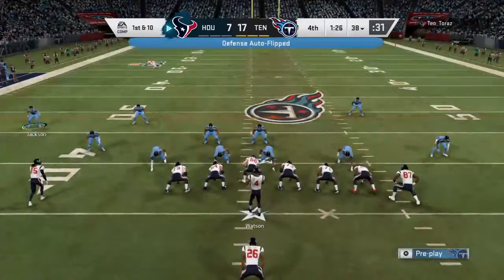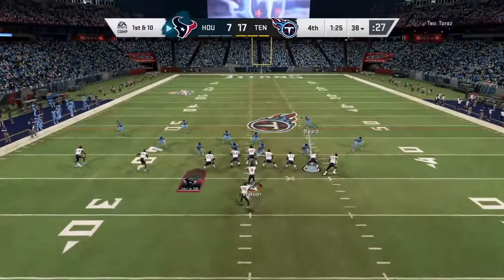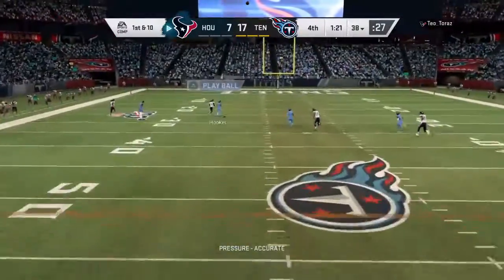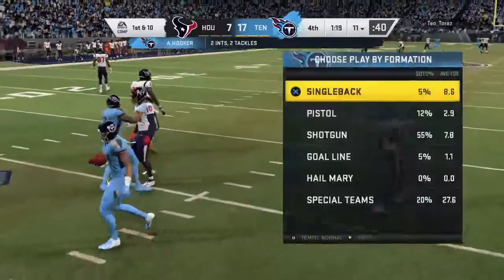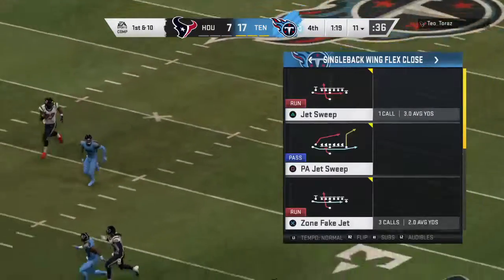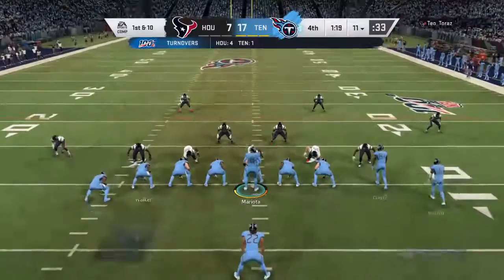Good starting field position for the Houston Texans here as they come up 1st and 10. Watson. Now a desperation throw deep downfield. And this is intercepted, and that should do it. Picked off by Amani Hooker. And a big turnover there as his guys will get the football back. All smiles and high fives on that defensive sideline.